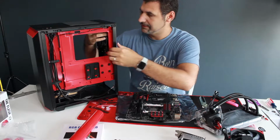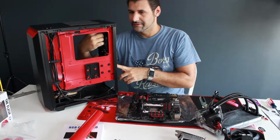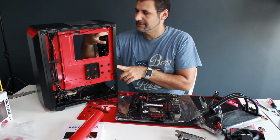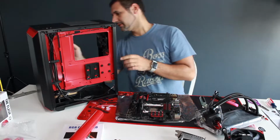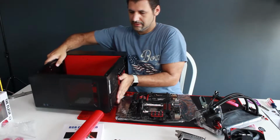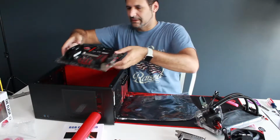Complaint for this case, by the way: this right here is the rear fan, and there's a cord that goes back into the case, and I can't get the motherboard in because the cord is too tight across where the motherboard goes. So we should be good now. Let's go ahead and put this in here.